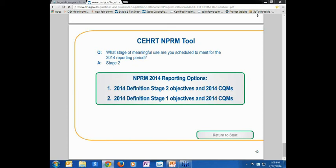CQMs, here's some questions I'm asked all the time. If everyone remembers, way back when the rules came out, they said if you're past stage 1, year 1, everyone has to do electronic submission of the CQMs. Well, now they've backed down, and I'll talk a little bit about why that happened, but now you will manually attest to your CQMs when you do your core and menu.